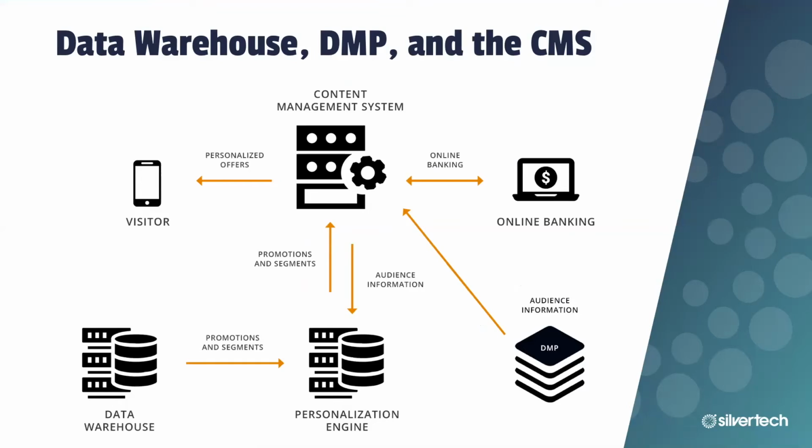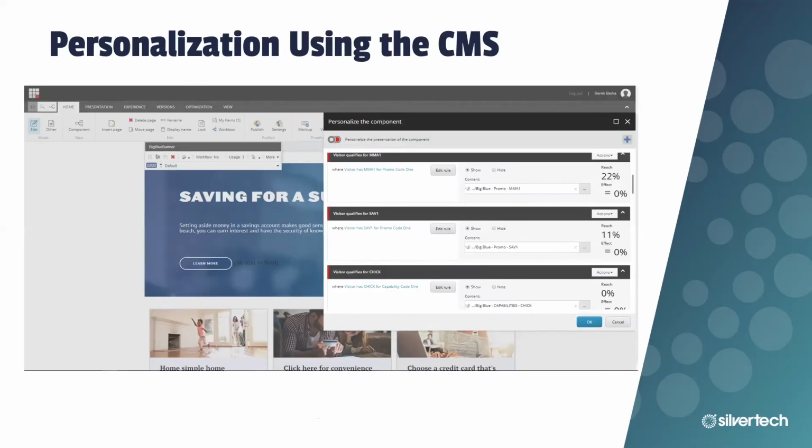In order to do this, you really need an enterprise level content management system that can leverage all this data that we're pulling in from the data management platform, or from your own internal data warehouse for that first party data. Get that into the personalization engine of the content management system, combine it with your content, and as people come to browse your site, either anonymously based upon that DMP, or when they come into online banking and we know who they are, we can serve up those customized ads. Once it's built, it's actually really easy for the marketing teams that build it.